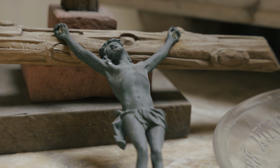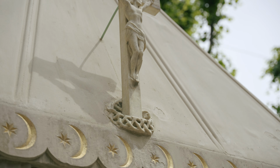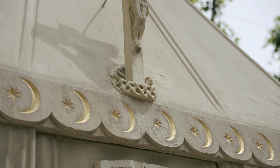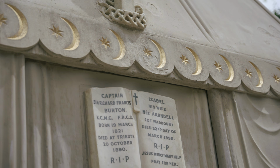This building is incredibly unique to Richard and Isabel, but it doesn't exist in a vacuum. It's both a reflection of their lives, their travels and their interests, as well as broader and bigger stories about globalism, expansionism, imperialism, and cultural relationships, how we can look at those histories and why they're still relevant today.